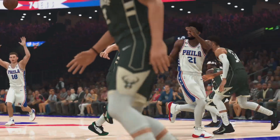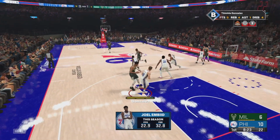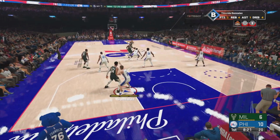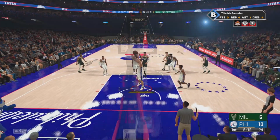Just a beautiful job of scanning the floor, finding the open man. Harris is looking to involve his teammates. Some tough offensive sets. They want to turn it around. Yeah, right now you just need a bucket to get some momentum.